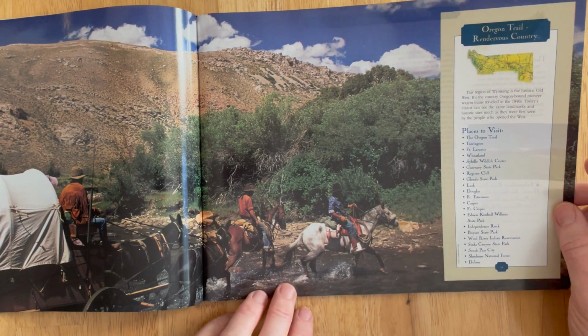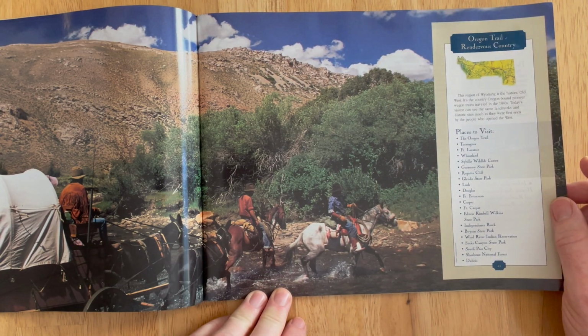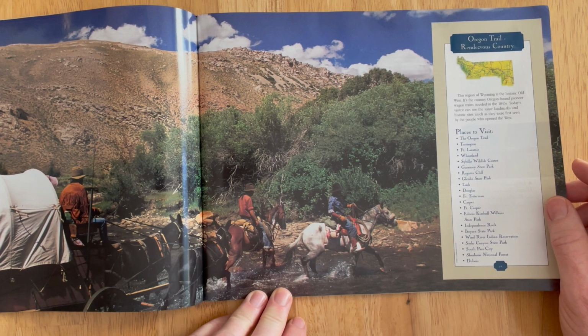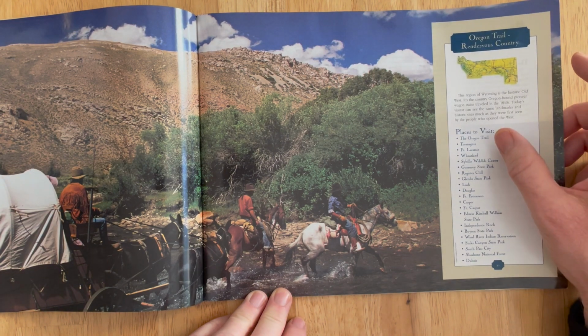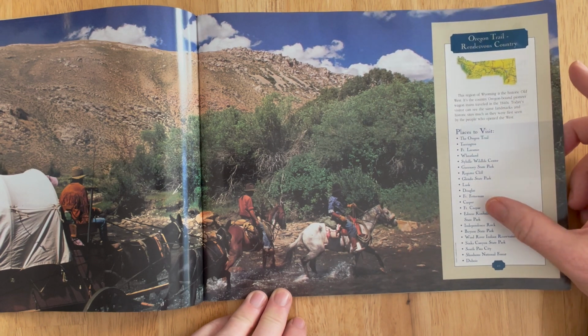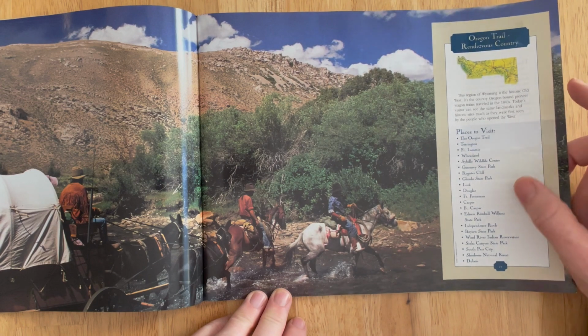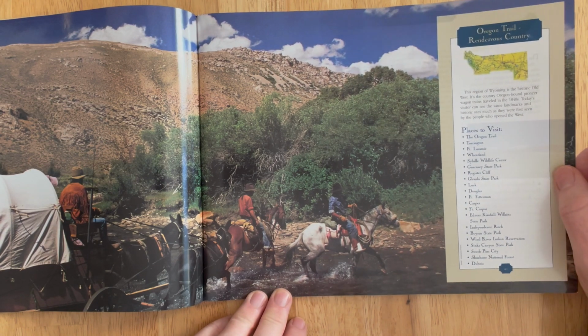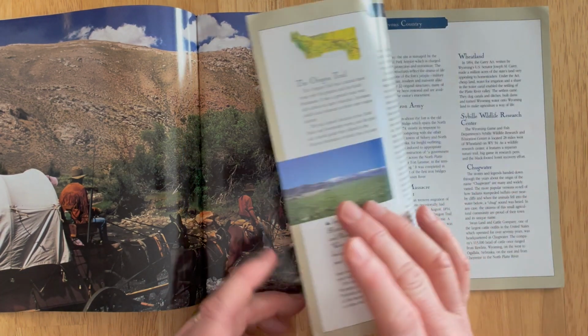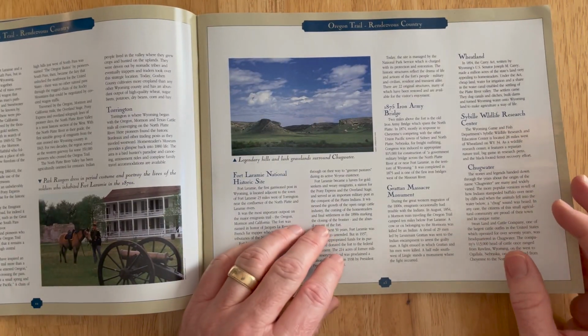The Oregon Trail Rendezvous Country. Places to visit include the Oregon Trail, Fort Casper, Fort Laramie, Independence Rock, which is a really cool place. Might be some more pictures of that in here.